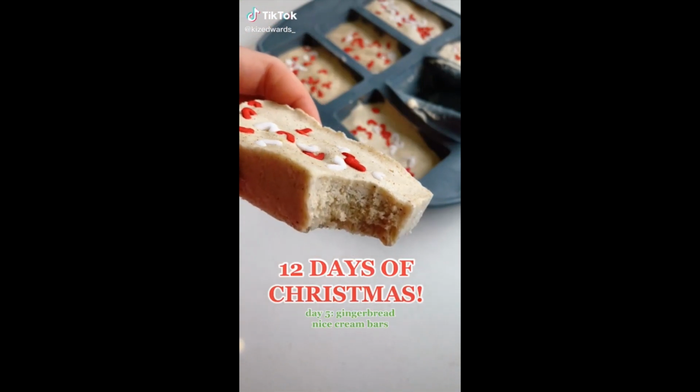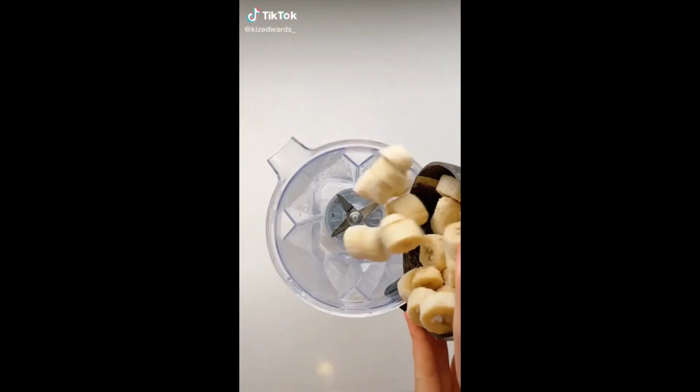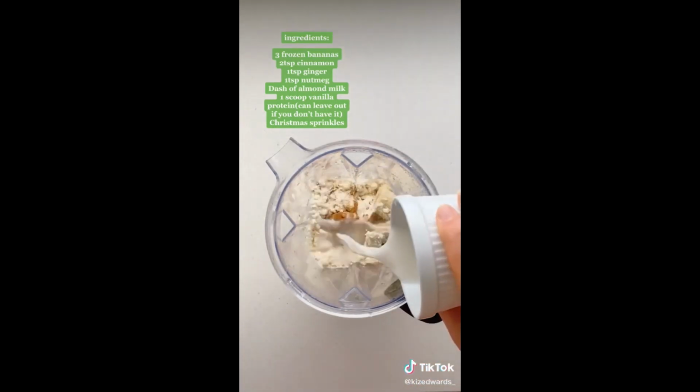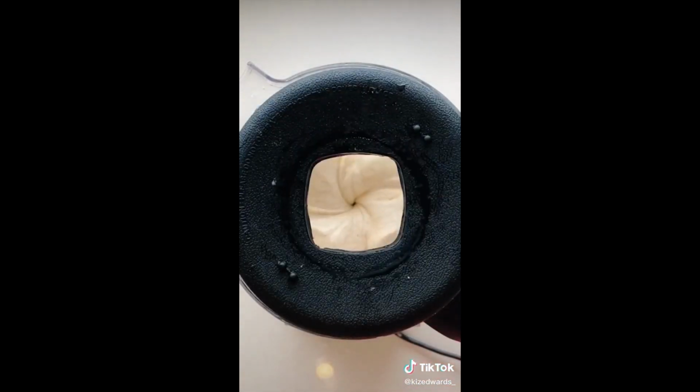We're already on day 5 of my 12 days of Christmas recipes, and today I'm bringing you gingerbread and ice cream bars. If you've seen any of my other videos or what I eat in a days, you'll know I love ice cream, so I had to make a gingerbread flavour to get in the Christmas spirit.